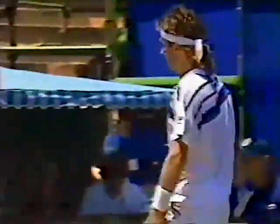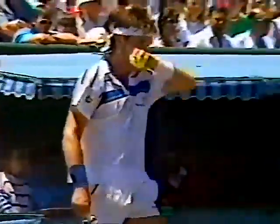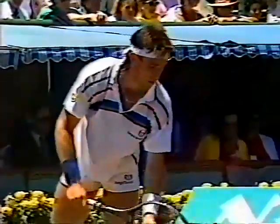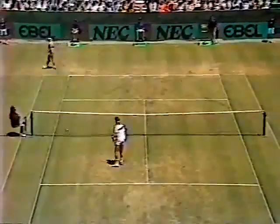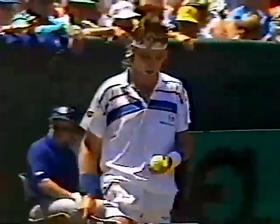Well, a vital game this one for Cash and for Australia. He's got the break, he must hold this one. And then of course at 4-1 he could really put some more pressure on the serve of Mikael Pernfors. Is that possible today, do you think? Pernfors not bending for that forehand pass, so perhaps he's starting to tense up a little.